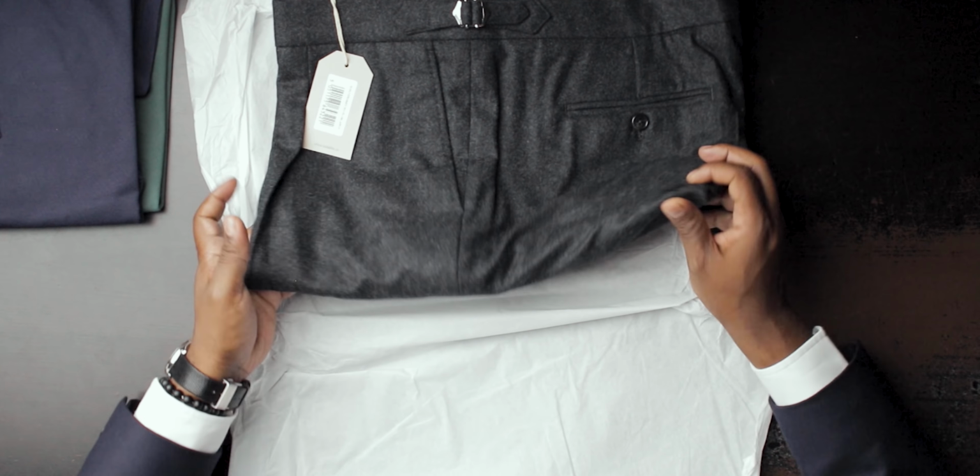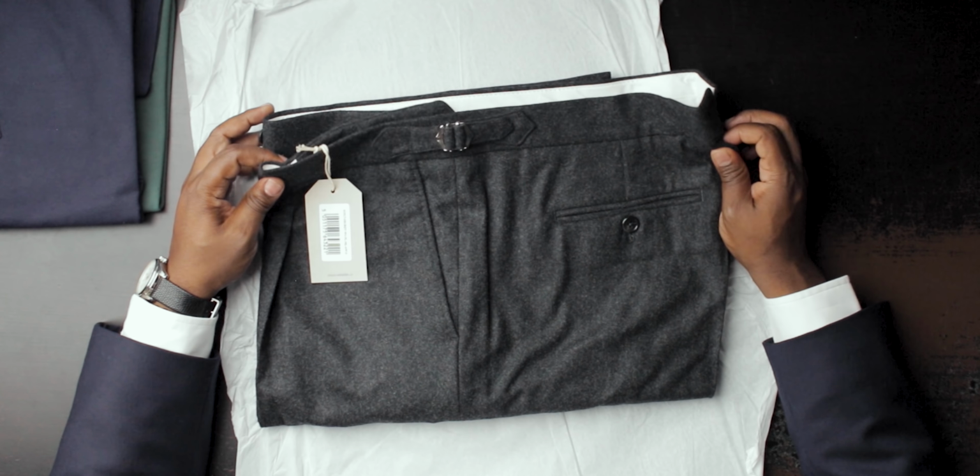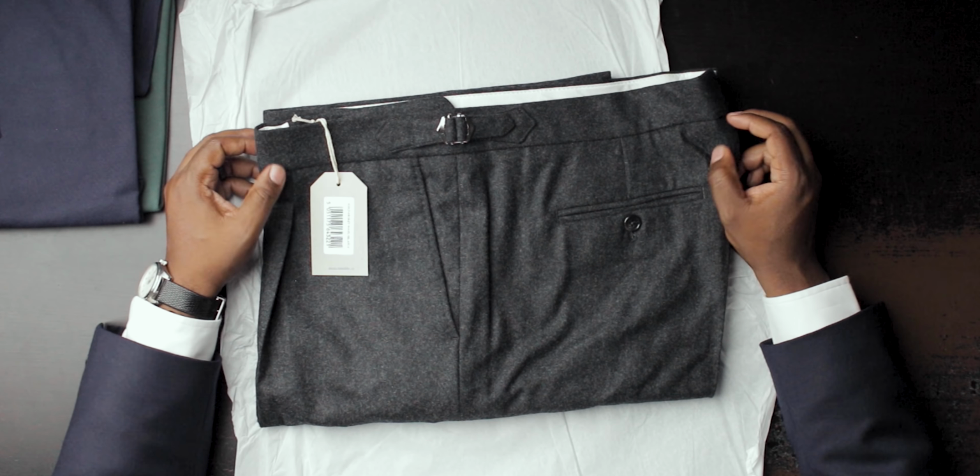So the next thing that I received is one of the charcoal trousers. Now I've heard so much about these charcoal trousers, I've been dying to try these. As I mentioned before in the past, last year I did a video on the most versatile trousers for fall and winter, and it was a medium gray flannel. This one is a charcoal gray, so a little bit darker than the one that I unboxed last year from Spear & McKay. I did mention last year I feel like Spear & McKay at $158 is probably one of the best value that you can get in menswear.